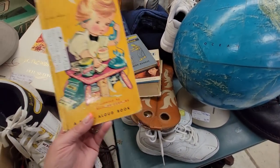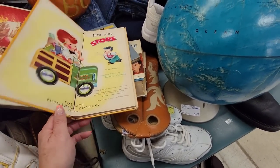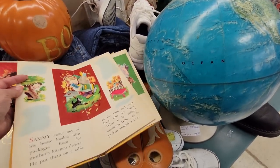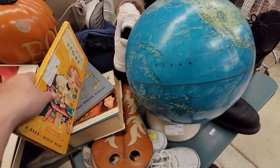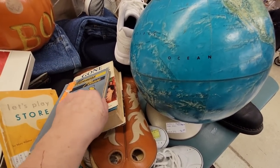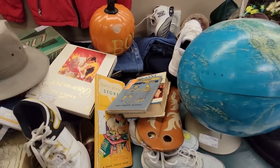Look at this book. Let's Play Store. Aww. It's a read-aloud book. They want $10 for it. It's not in the greatest shape. It's pretty loose at the spine, and some of the pages are falling out. And then here is Manners, Please for $12.50. Aww, I can't do that. It's a little much for me for resale.